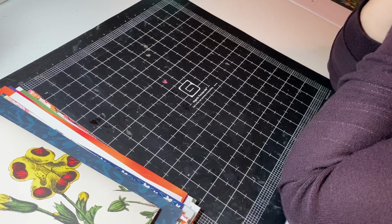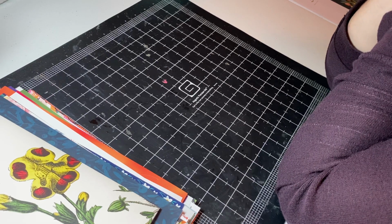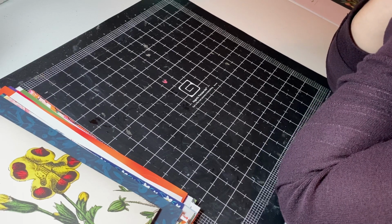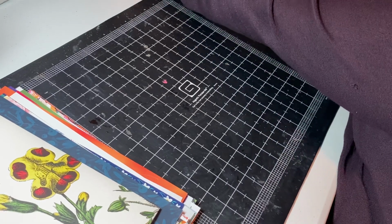So I'm hoping to get some scrapbooking done sometime this weekend, but I don't know if I can. It just depends on how long this takes to continue developing my thematic units.